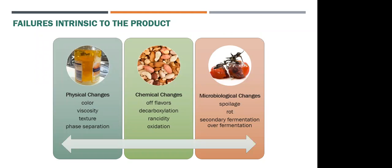Failures intrinsic to the product is one where we're recognizing the limitations of the products we've made. This relates to the chemistry and composition of the ingredients or components of the product, or the product if it's a pure system.